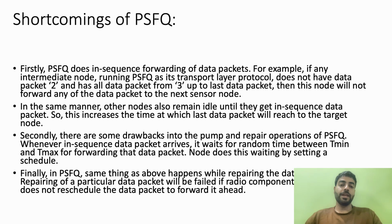Shortcomings of PSFQ. Firstly, PSFQ does in-sequence forwarding of data packets. For example, if any intermediate node running PSFQ as a transport layer protocol does not have data packet 2 and has all data packets from 3 to the last data packet, then this node will not forward any data packet to the next sensor node. In the same manner, other nodes always remain idle until they get in-sequence data packets. So this increases the time at which the last data packet will reach the target node.